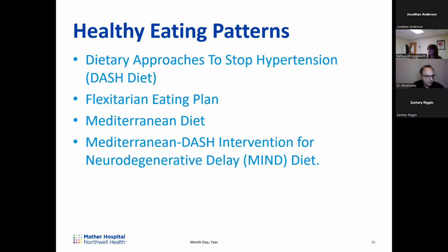I'm almost out of time, so I didn't talk about the contribution that physical activity plays in reducing inflammation as well. But aiming for the general guidelines of 150 minutes of moderate physical activity or 75 minutes of vigorous activity a week has also been shown to be anti-inflammatory.